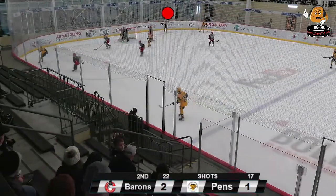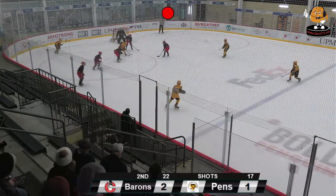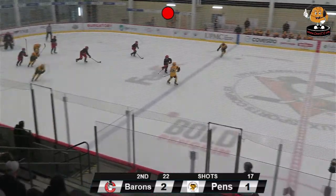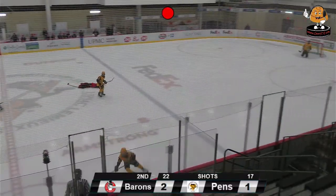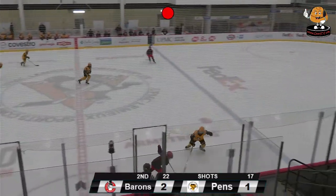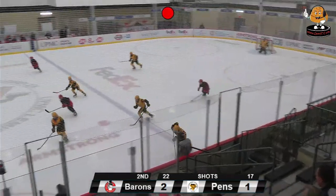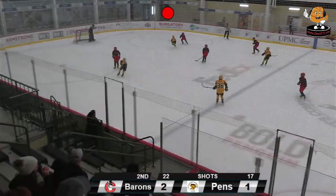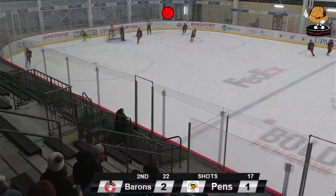Centering pass to Schaefer, clears the zone, or clears his stick into the corner. Vickers not able to do anything with it. Tried, got tied up, and back come the Barons. Taken away by Zachi. And back come the Barons now. Nice play by Dixon. Body on man, takes the puck away, centering pass far, and it's going to be icing. Nice attempted pass, just a little bit too far. 2:11 to go, second period.